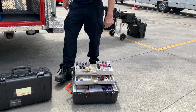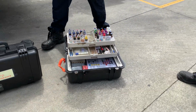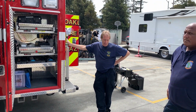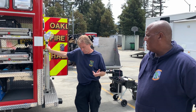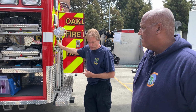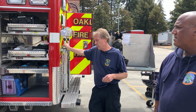So all this can get loaded on a cart and go in with the entry team, and we'll be ready to go. So we practiced getting an entry team in suits, equipped with their monitoring equipment, their field ID equipment, their RAD equipment, and we can knock it out upon arrival probably in about 15 minutes or so. And the entry team's ready to go.